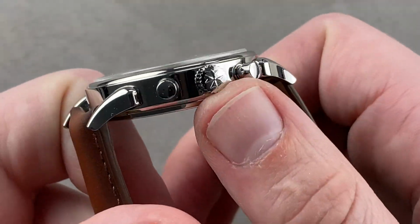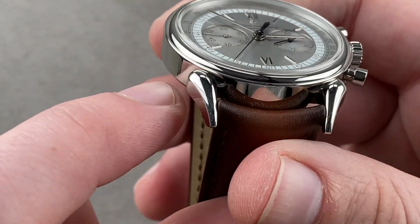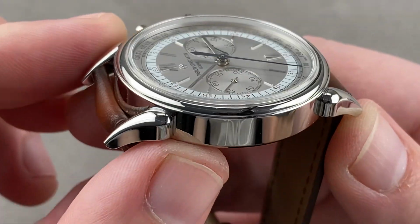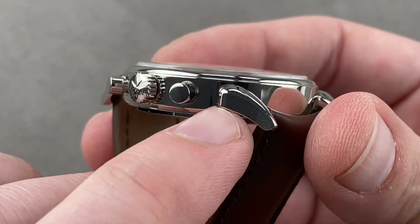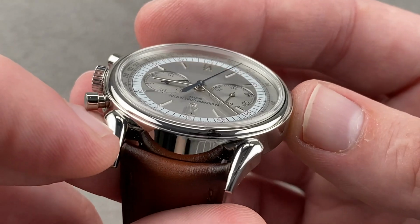You have once more the Maltese cross on the crown, then two vintage-inspired pump pushers, and those lovely Corne de Vache lugs, the cow horn, and they really are that. You can see that they are beautifully crafted and welded to the flank of the case by hand, with the remainder, the evidence of the weld, all removed by hand to create this sharp break between case flank and lug profile. The case is olive polished, and as you can see, the bezel is quite minimal.